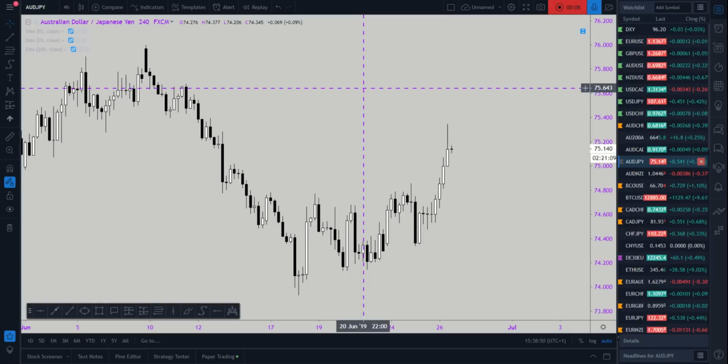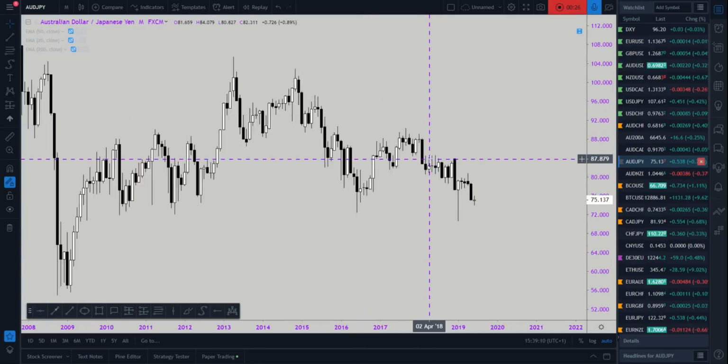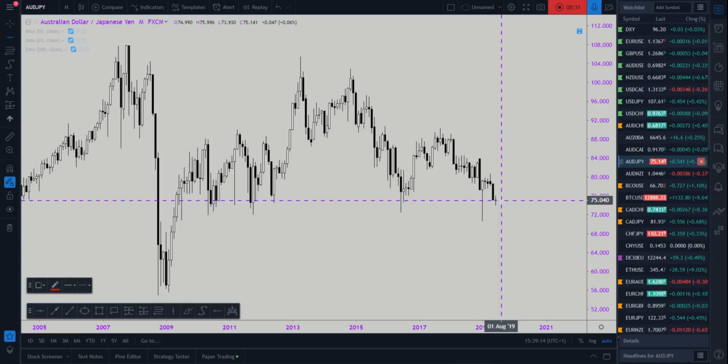In this video we're going to be taking a look at Aussie yen, as we are looking for a potential long opportunity on this currency pair. So I'm going to break down why I'm looking at that and then go into some further detail. Simply because if we take a look at this monthly time frame and look at where Aussie yen is sitting currently, we are at a huge level.